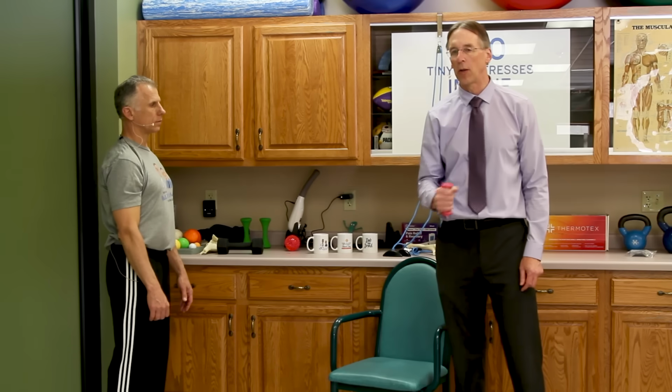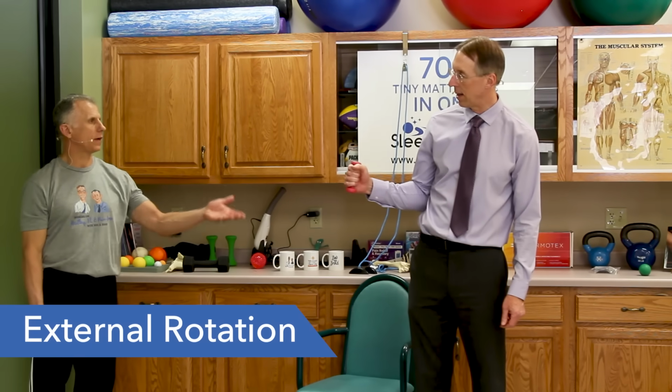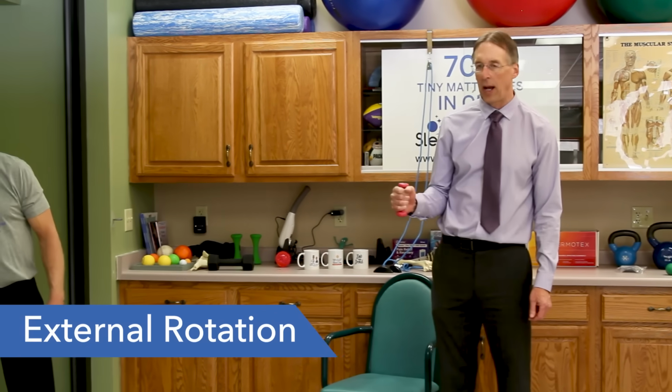And then we want to do what we call innies and outies. And these you have to do lying down. So if I'm lying on my side, I'm going to bring it out this way. So you can do this lying on a bed, or lying on the carpeted floor. And you can also do internal rotation, innies.